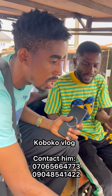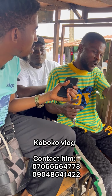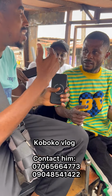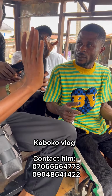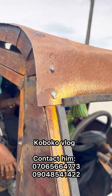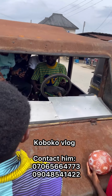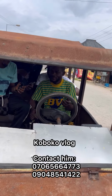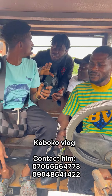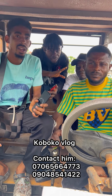So all this car drives. I drove on 3 liters of fuel from Ekom down to Calabar. Three liters of fuel? Yes. Please explain Ekom to Calabar, in a normal vehicle. How many hours? About 180 kilometers or so. It's about 100-something kilometers to Calabar. How many hours? It's about 5 hours.